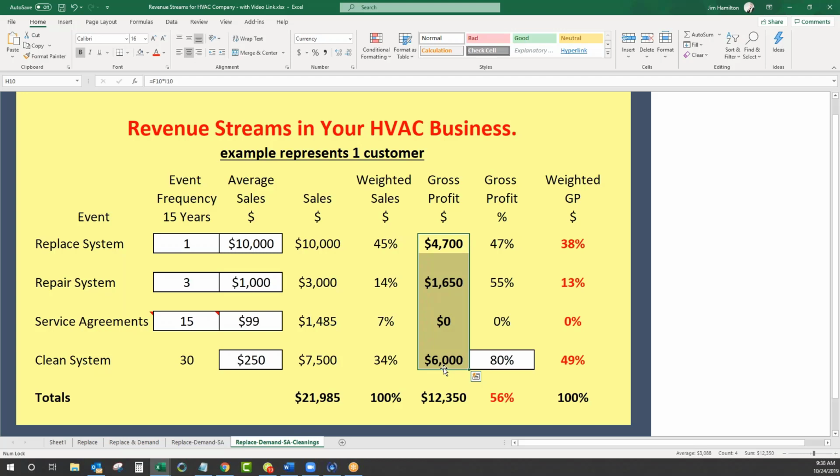We didn't charge for it. We just said, you know what? I'm not going to charge a customer for somebody to put an access in for them, but it's going to give us access for the next 15 years. So we ate that piece, right? Because I wanted to get that coil clean. That was a benefit to the customer, that they'd have access to get the coil clean the whole time.